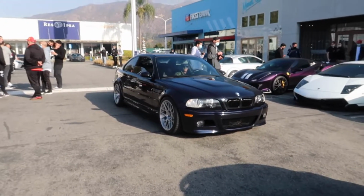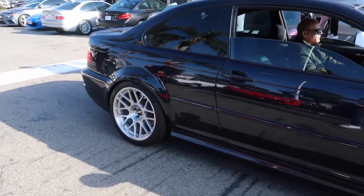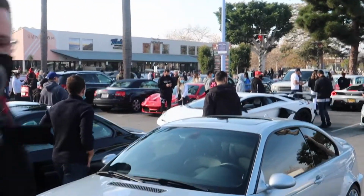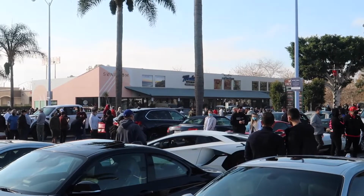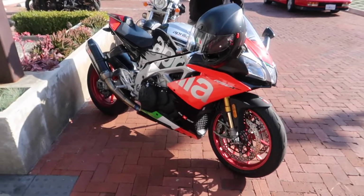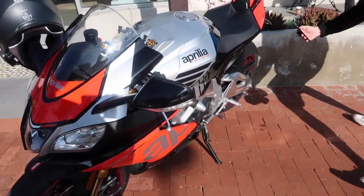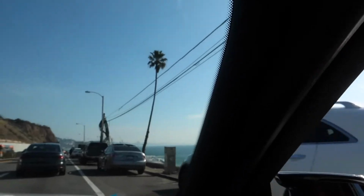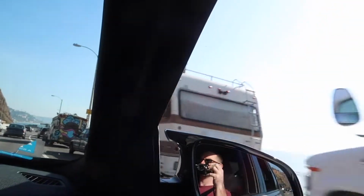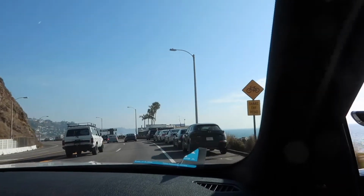That looks good. Pretty dope. Oh, those are forged. That's nice. Is that what I think it is? Is that an Aprilia? Hey, dude, I love your bike. Got the Aprilia RS V4. Very nice. Malibu living. What the fuck? Damn, I got that. That was such bad timing.